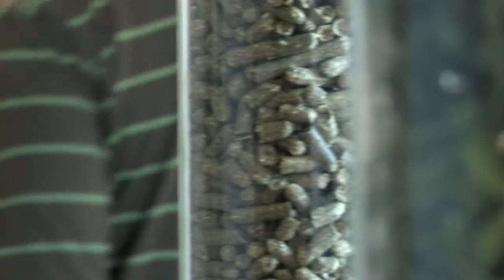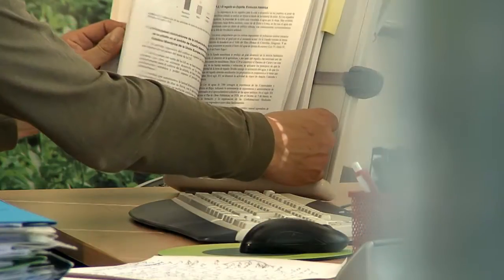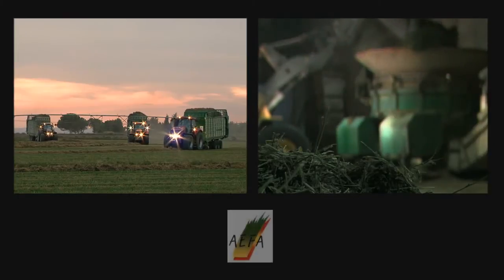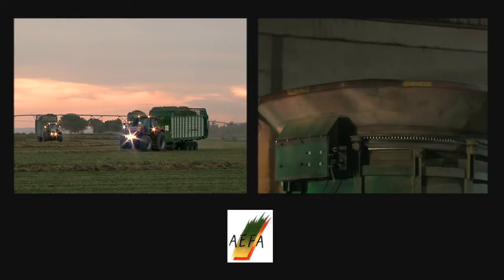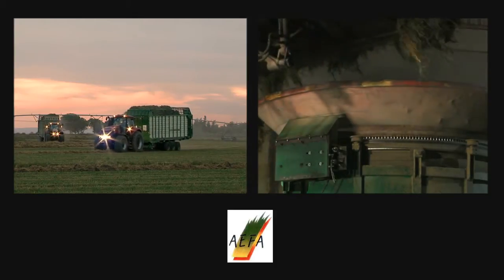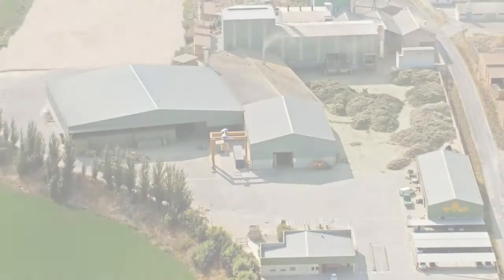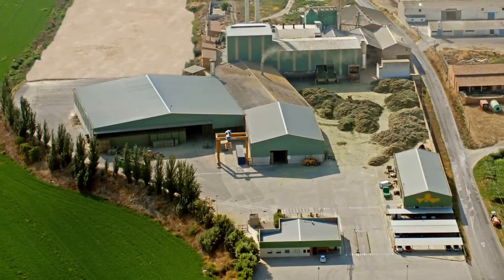To complete the process, it has been necessary to have the support of an organization which looks after the needs of all its members related to the world of alfalfa dehydration throughout the country. The National Association of Dehydrated Alfalfa Manufacturers, AEFA, was founded in 1984. It is currently the only organisation in Spain that represents and defends the interests of this industrial sector.